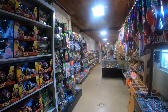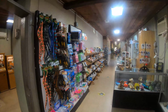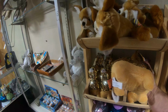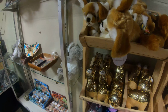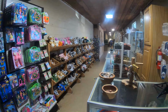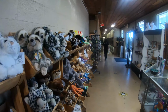Really cool postcards. I know it's old hat for you. And then we got more stuff over here. More toys for the kiddos. Snakes. This cute guy, I think it's a llama, maybe. What is that? They need to put what that is. It's cute, whatever it is. More toys. Babies for your children.